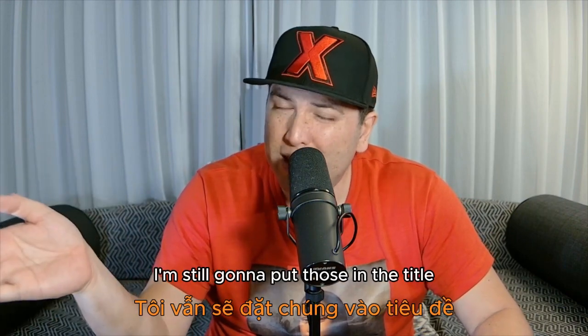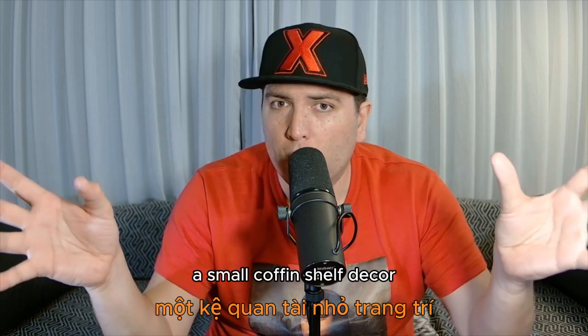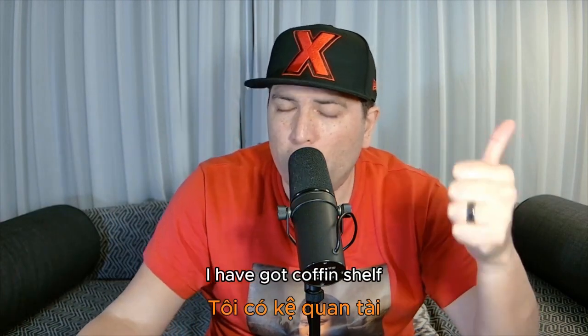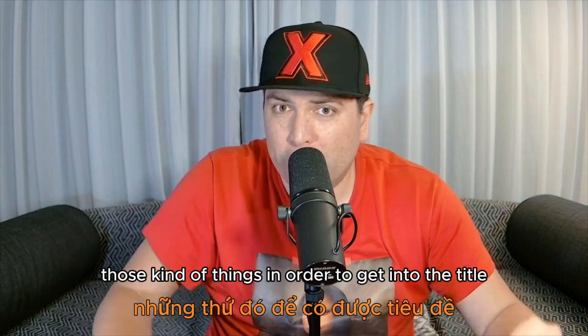I'm still going to put those in the title, because if I put the keyword small coffin shelf decor, I get 3 keywords for the price of 1. I have got coffin shelf, small coffin shelf, and coffin shelf decor, if those were 3 of my keywords. So try to find those kind of things in order to get into the title.